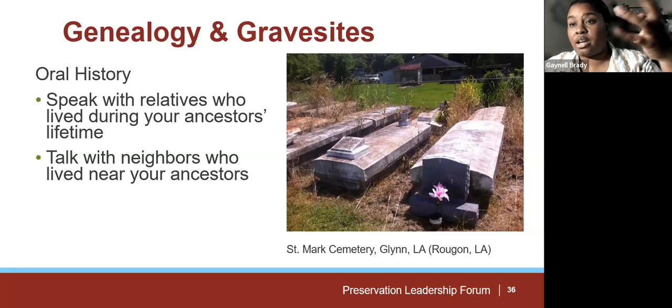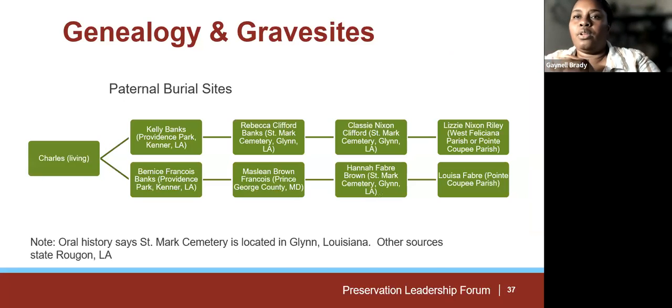And she was speaking of St. Mark Cemetery. Some people in the community call St. Mark Cemetery the cemetery that's buried in Glen, or the Glen Cemetery, or it's known as in Rougon, Louisiana. Next slide.